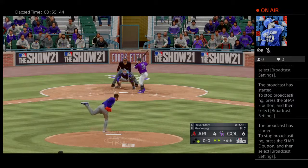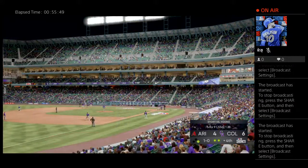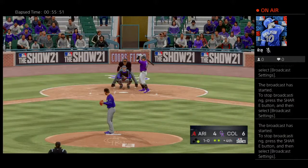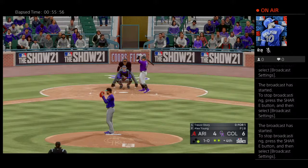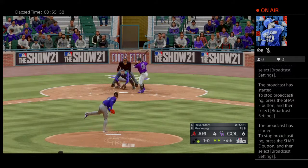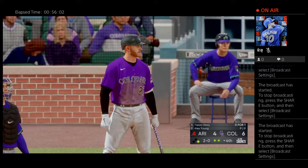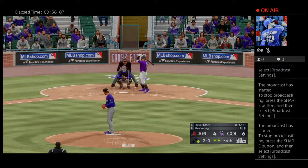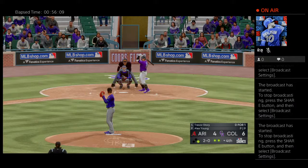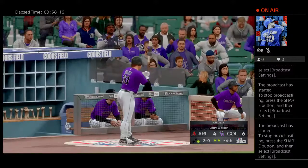From the belt, kicks and deals. Ball, that's it. The 1-0. 2-0. Now this is the kind of count this guy feeds on at the plate. You can bet he's geared to hit the fastball right here. The 2-0 on the way. Yep, that ball went out.